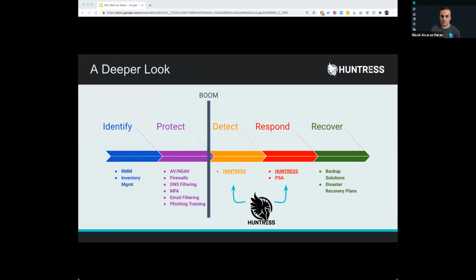Here's that same NIST cybersecurity framework in a flat structure. So here at Huntress, we help MSPs have stronger coverage in detection and response, which is to the right here of boom. And boom is basically the incident that's occurring. So once again, we fall under that layer of detect and respond on the right side of that incident. So our job is to be proactive in identifying threats for our partners and their clients so we can get them stopped and removed before we're dealing with a worst case scenario.